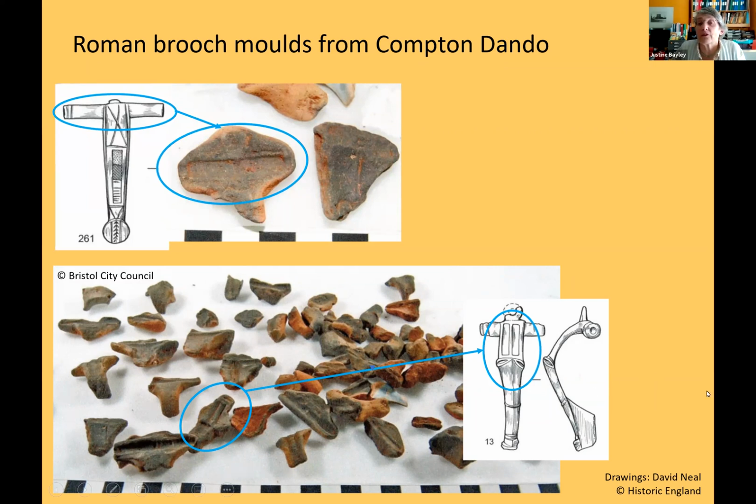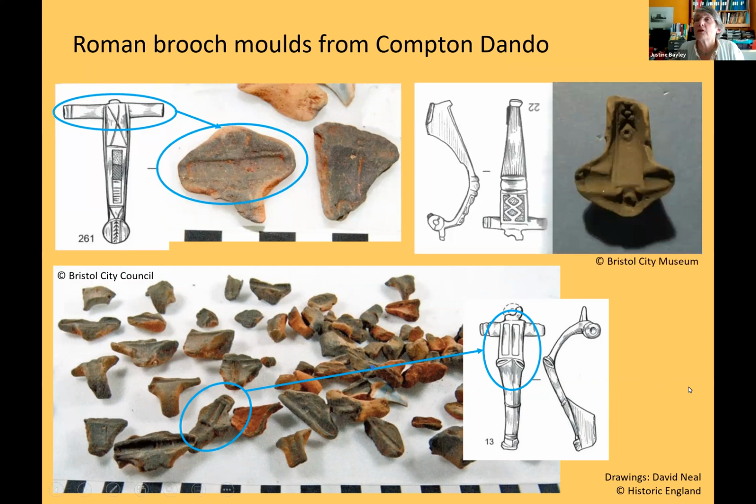And there's another earlier group of material from the same pipe trench that went to Bristol City Museum, including this fragment. Again, you can see the relief decoration on the bow, which would have produced the sunken fields that would have been enamelled. All of these brooch types are the developed southwestern types that Tanya Butcher has talked about.